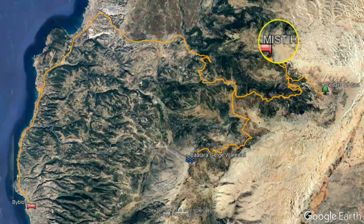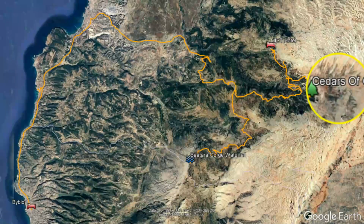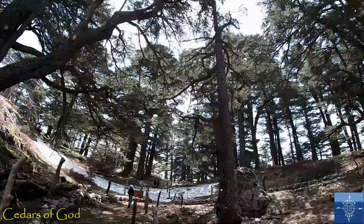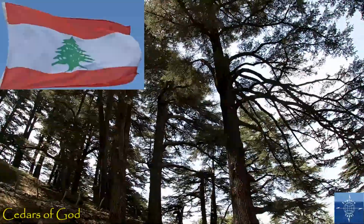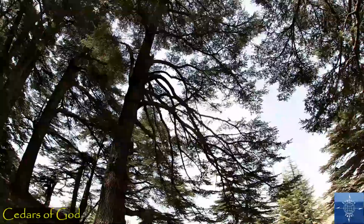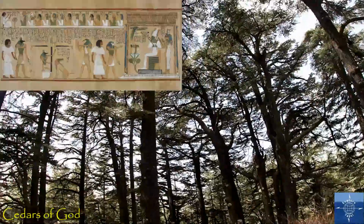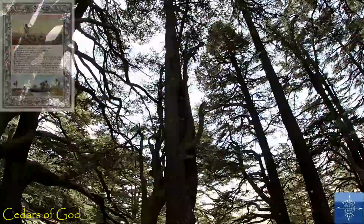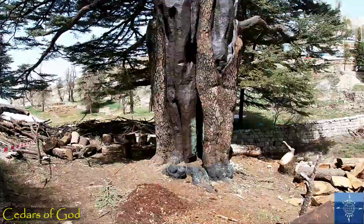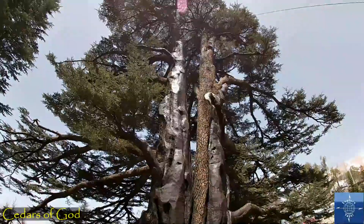After the waterfall, we stayed in a mountain hotel, then drove to the Cedars of God UNESCO World Heritage Site. These majestic trees, the national symbol, once covered the mountains of Lebanon. They are referenced in the Sumerian Epic of Gilgamesh, Egyptian hieroglyphics, and 103 times in the Bible. Their lumber has been prized for millennia to build ships, temples, cities, railroads, etc.